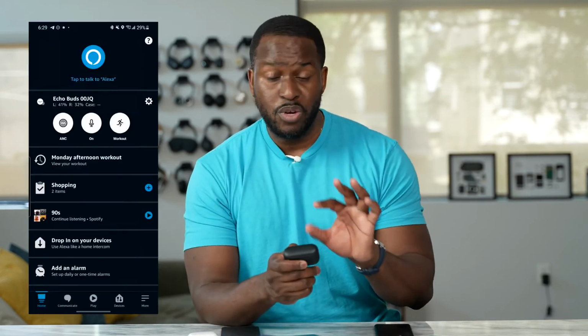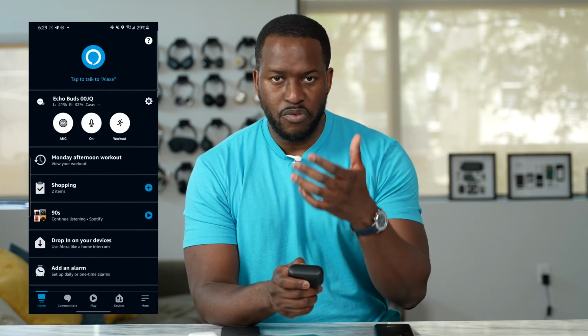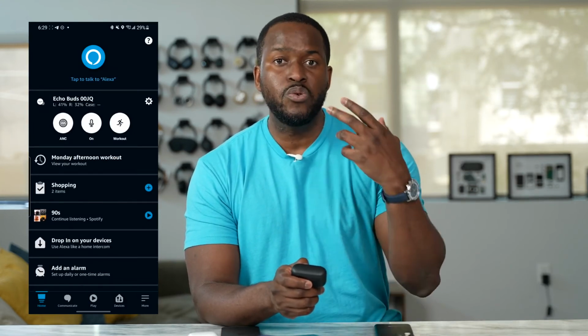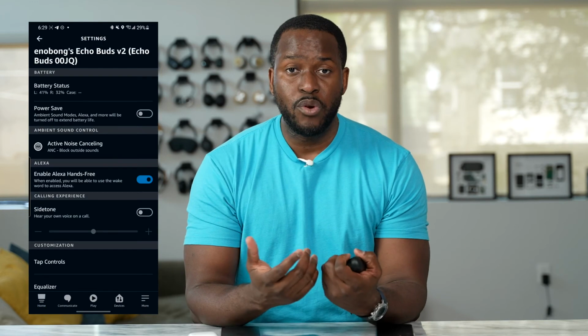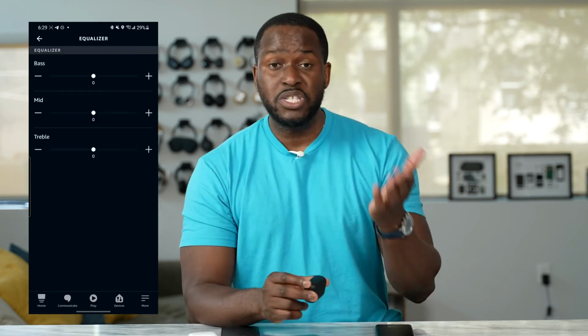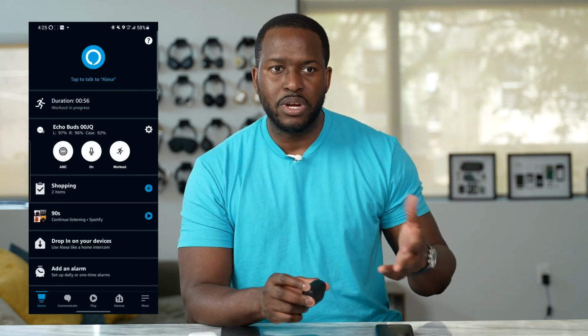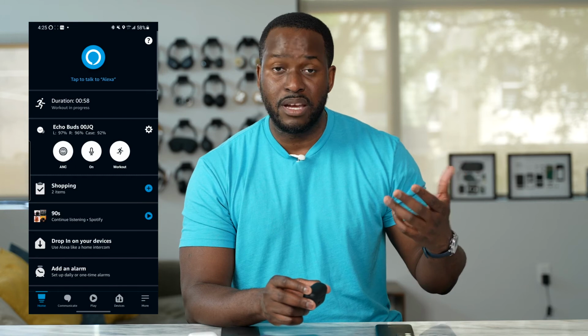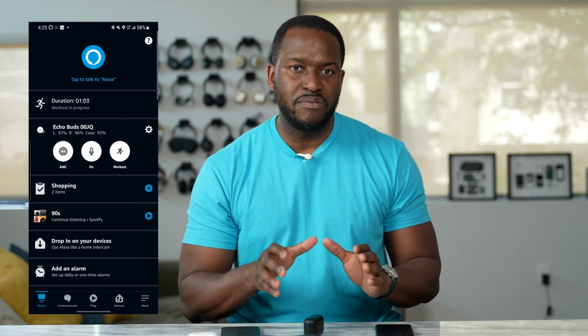And finally, the Echo Buds. Amazon has also done a really good job using the Alexa app as your main app, where of course you've got the functionality for changing your EQs and all that fun stuff. But because you have Alexa built into this specifically, you can have your Alexa commands by just basically speaking while you have the earbuds on. So especially if you're going to the gym, you can say, Alexa, start workout, and it starts your workout and starts measuring your stats right there, which is fantastic. I think honestly, it's a great feature.